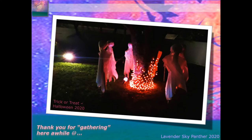This is our photo of the week and our closing photo. This is called Trick or Treat Halloween 2020. So this was a yard decoration, driving around the neighborhoods. This is a little group of spirits around a little campfire, so I thought they did a great job doing their decorations and joining in on the spirit of Halloween, the fun, festive side, the lighthearted side of it.